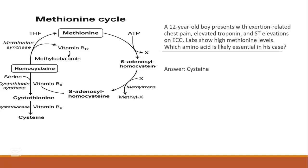So the methionine first is converted into S-adenosyl methionine with the help of ATP that is broken down. And the S-adenosyl methionine is a methyl donor for various cellular reactions. And finally, it's going to be converted into homocysteine. So this is an important point in our methionine cycle, the homocysteine.